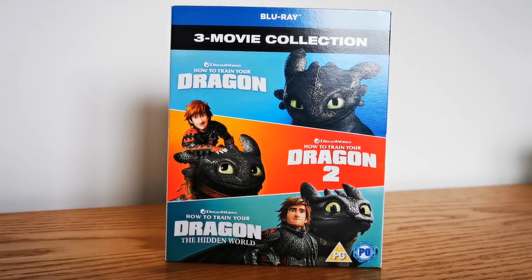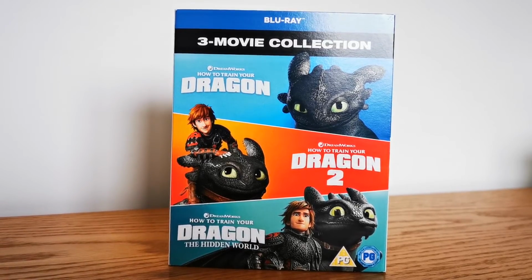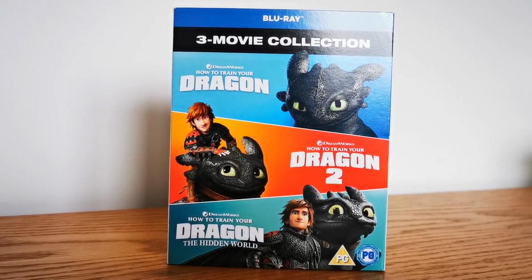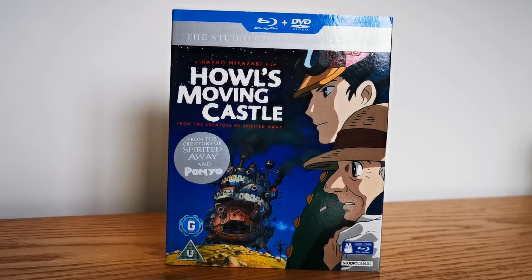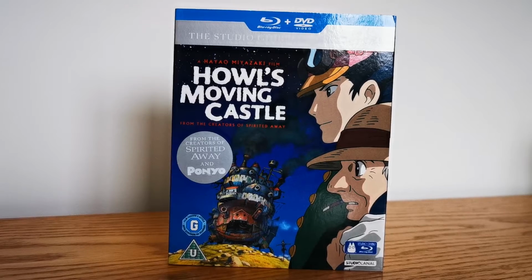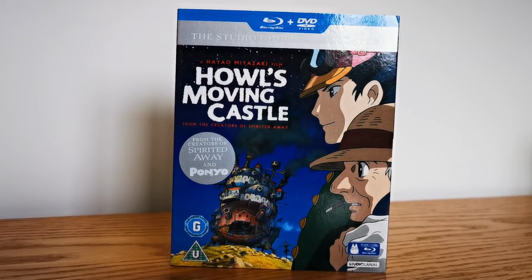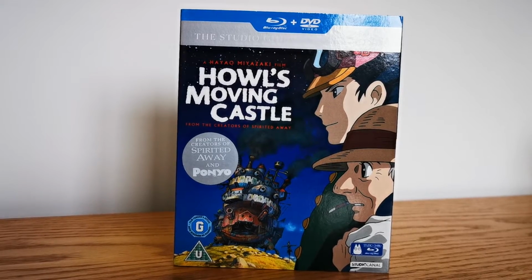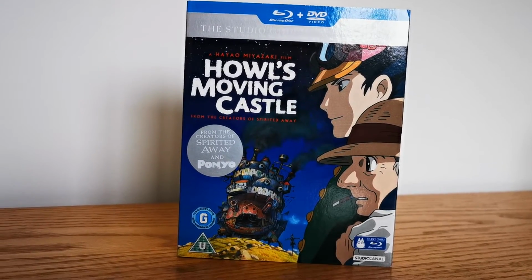Showed this one in my most recent update. It's the How to Train Your Dragon trilogy pack that we got very recently in one of the Amazon offers. Another Studio Ghibli film here, Howl's Moving Castle. I'll say one of his best, but then again, I don't think Miyazaki has made a bad film. In fact, I'm 100% certain he hasn't.